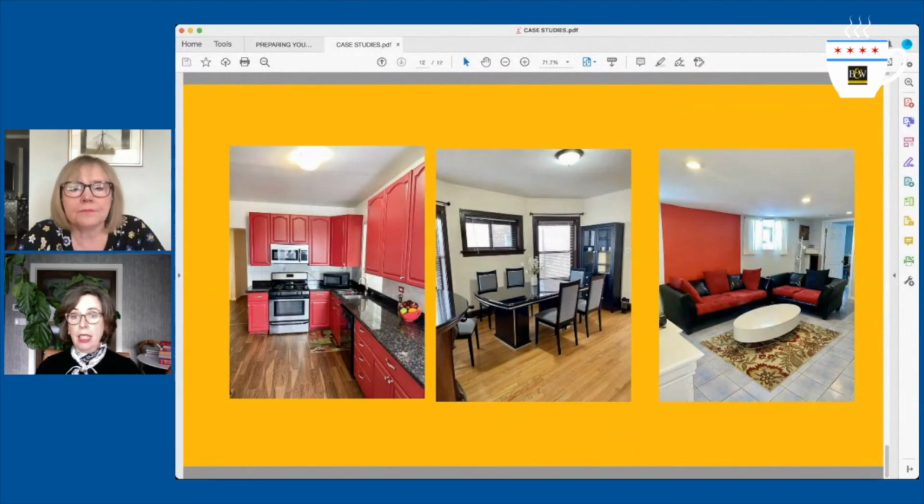So listen, this is not fancy, this is a kitchen that's going to need to be redone. This is a dining room where notice that there are 6 chairs, not 8 chairs. There's red, my God, the red paint. But when you clear it out, people can see the opportunity and they can see the challenges and then they can make a decision. That's what we're saying.